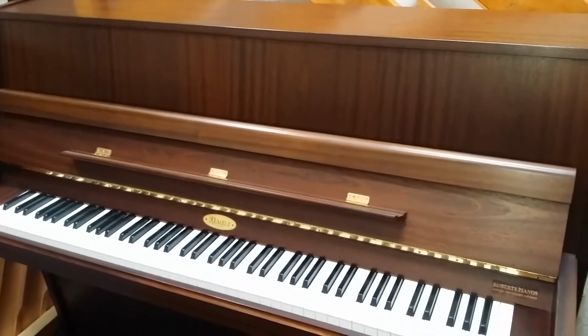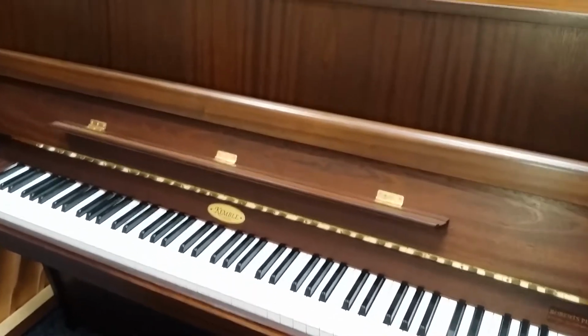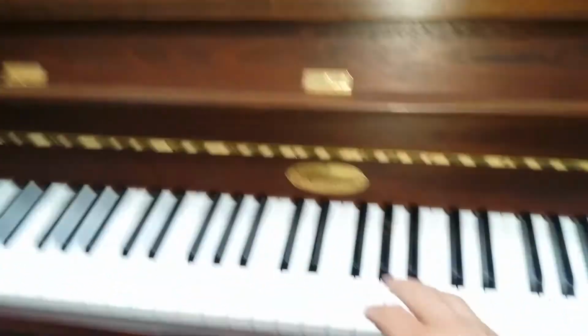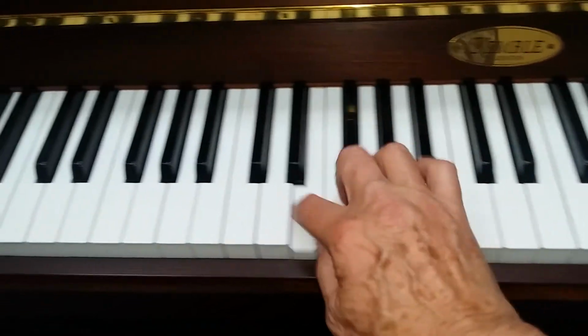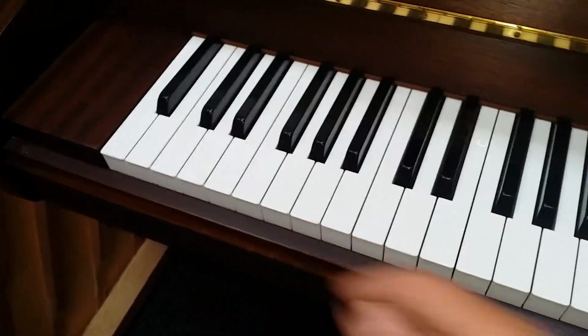This is one of the top range ones, and one of the youngest, 1994, and is 115 centimeters tall, and has a really rich sound. If you listen to this, that's a very, very strong, very, very well made piano.